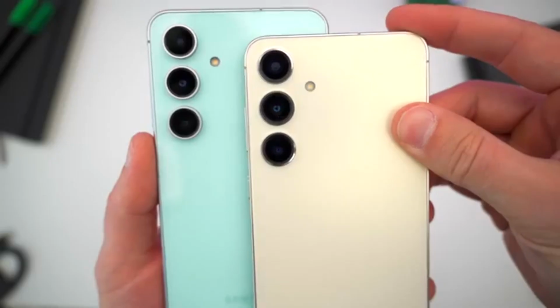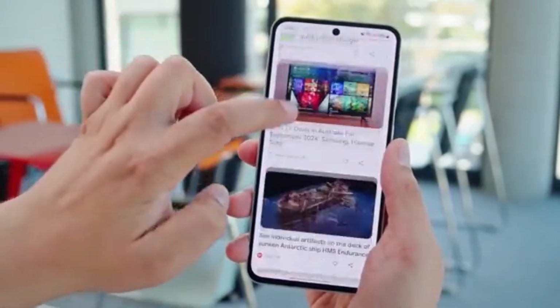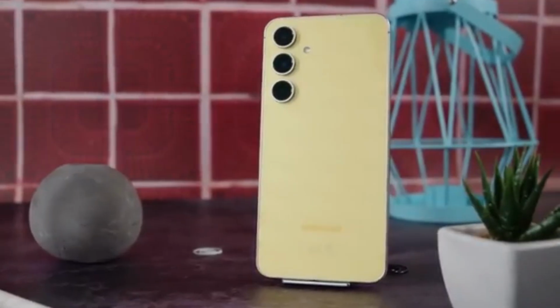Tech expert Nicholas Sutrich from Android Central discovered a hidden gem in the S24 FE, a special high brightness mode, HBM, that's unlike anything on other Samsung phones, even the top-tier S25 Ultra. So what's the big deal?